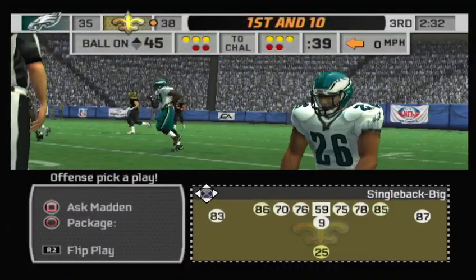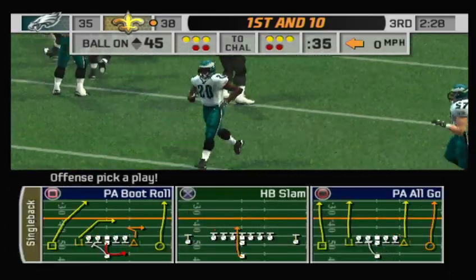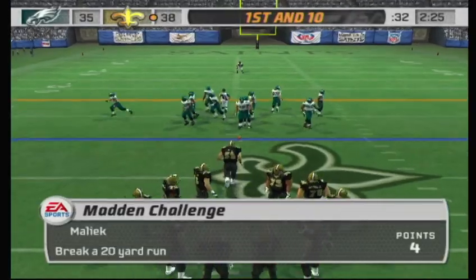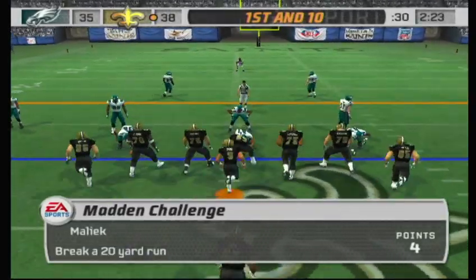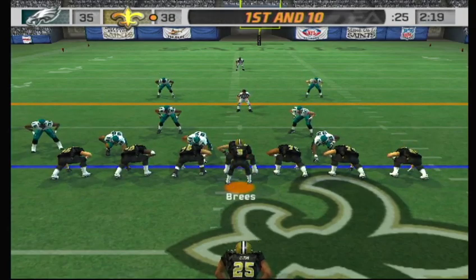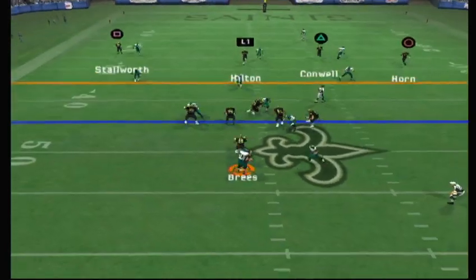A big day for him here. He's now approaching 150 yards rushing. So they have 1st and 10 here on the 45-yard line. They've been solid running the ball on 1st down. When you gain 5 yards or more, it sets you up in good 2nd and 3rd situations.